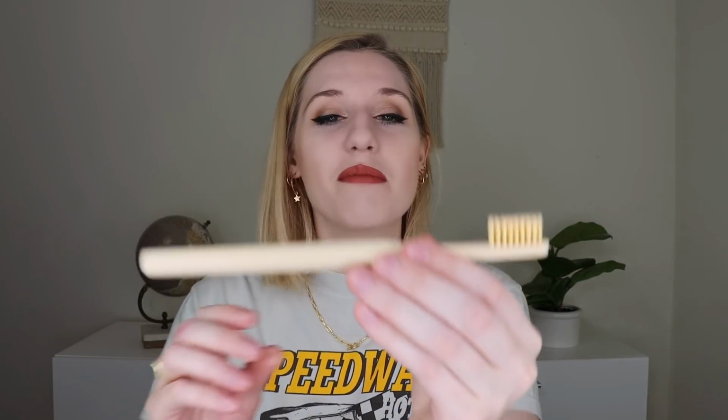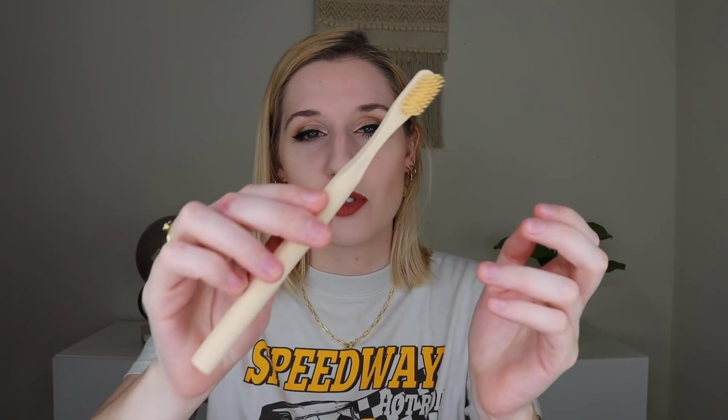So yeah, you just get a bamboo toothbrush there. I don't know if we've gotten it. I know I have tons of bamboo toothbrushes that I've received in boxes. I don't know if we've gotten one in this box before and this is a replacement, but nonetheless, it's super aesthetically pleasing and I love that. I love the minimalism. All right, so that was everything in the May box.